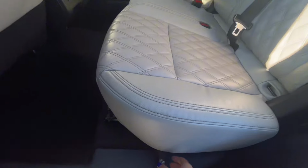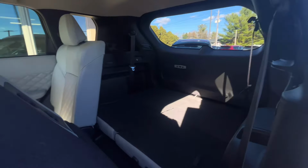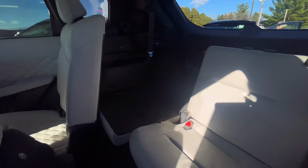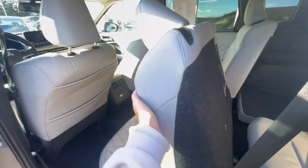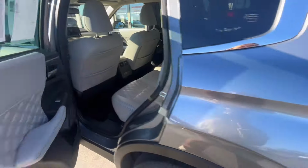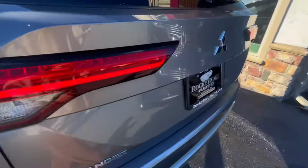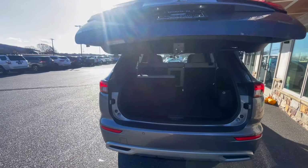Then for putting down the second row seats, you can either pull the string or you have the opportunity to just fold back the second row seat. Surprise! It has third row seating. So you can go ahead and fold those up. You can go back to the trunk area and we can go over the third row seat things. You can press the button under the emblem, and it'll automatically open up for you.